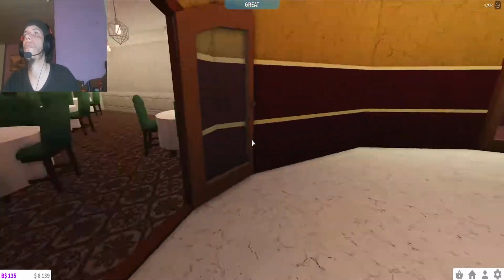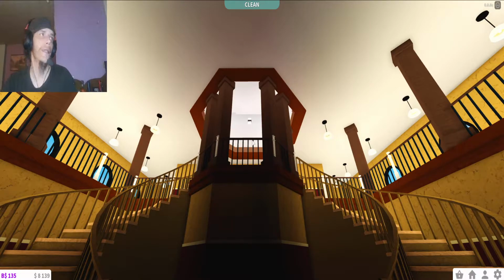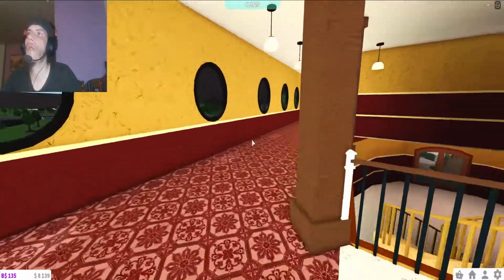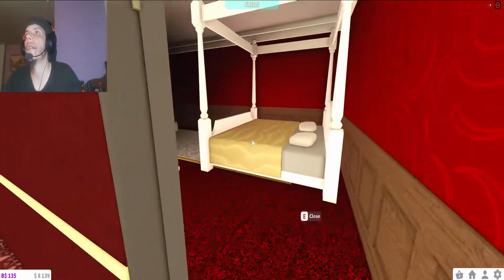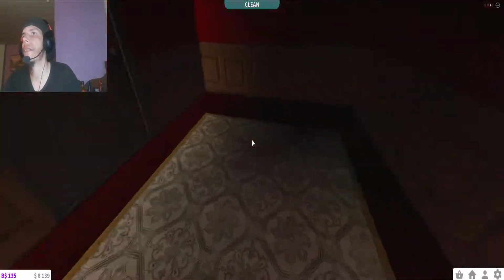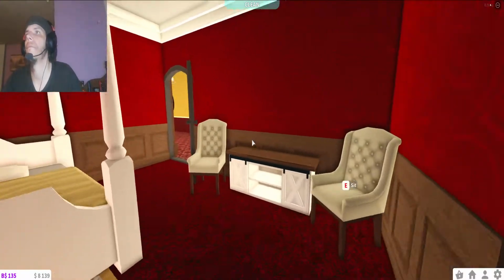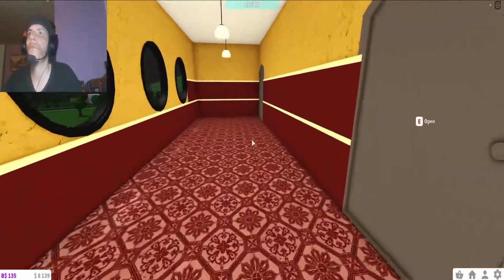If we go through this door, you got your grand staircase, which is not one-to-one, but I did it as my representation of what the ship would be. If you follow this up, I lead you up to where the first class cabins are and the entry to the main deck. You come in here, you got your bed, you got your little seating area. There'll be a desk here and a fireplace there. And then in here, you got your tub and your toilet. And that's in every, there's 4 of these rooms. 2 on the side, 2 on the other.